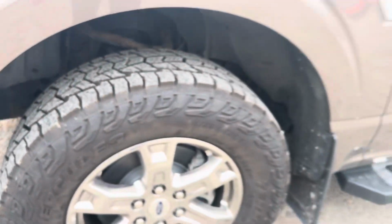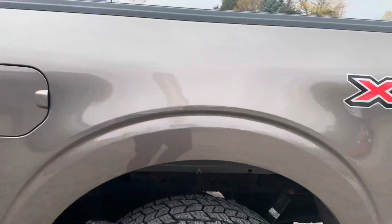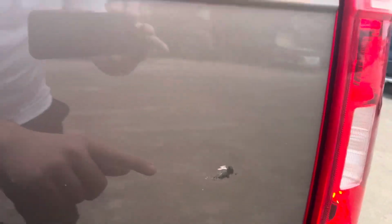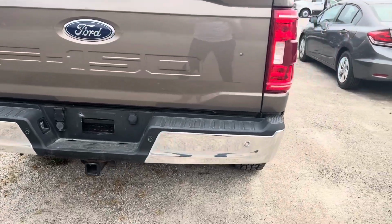Plenty of tread on them. Not really noticing any dents or dings on this side over here. Has drop-in bed liner. There was one scratch right here. I almost think there's some sticker residue or something, but that looks like maybe right there. It's into the paint, very minor. This would certainly come off, but I'm not sure. I think it's into the paint, but just wanted to point that out for you.